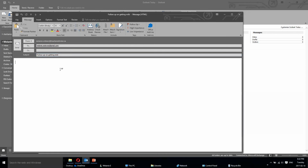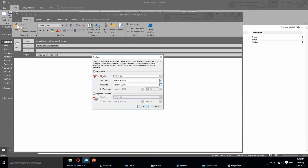Say I really wanted Melanie, the other person, to go get milk. I can actually add it in here and make it very specific and custom. I can flag it to me, which then means it will end up on my list down here, which I showed you. Or I can flag the recipients, which will now show up on their list, which is very handy. So I could flag to myself, and I could change this to go pick up milk. And I could specify the date. And I could set a reminder, say I want to tell myself the day before, the hour before, that kind of thing. It can be very specific.